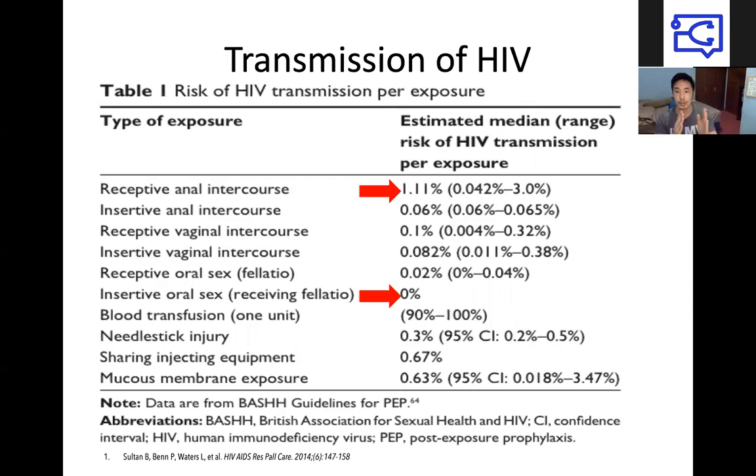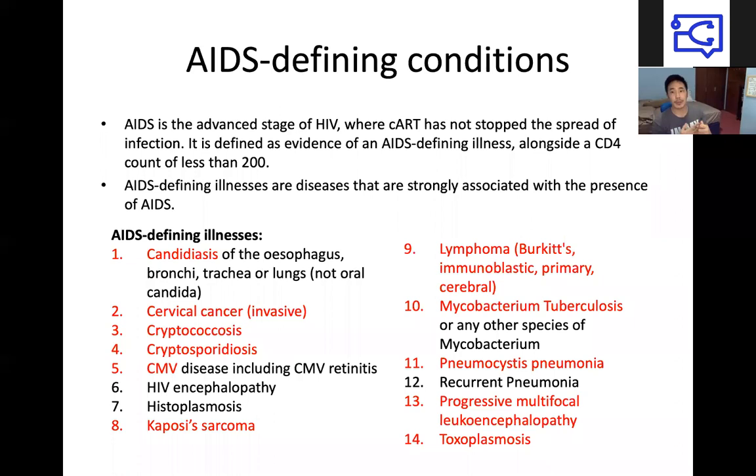I wanted to spend some time talking about some AIDS defining conditions. I highlighted some in red because those are the ones that tend to come up in finals or exams. So candidiasis of the esophagus and anything further down is an AIDS defining illness. It is not oral candida, so that's something you need to differentiate in your head. Cervical cancer, cryptococcal, cryptosporidium, if you see these in a patient, it's an AIDS defining illness.